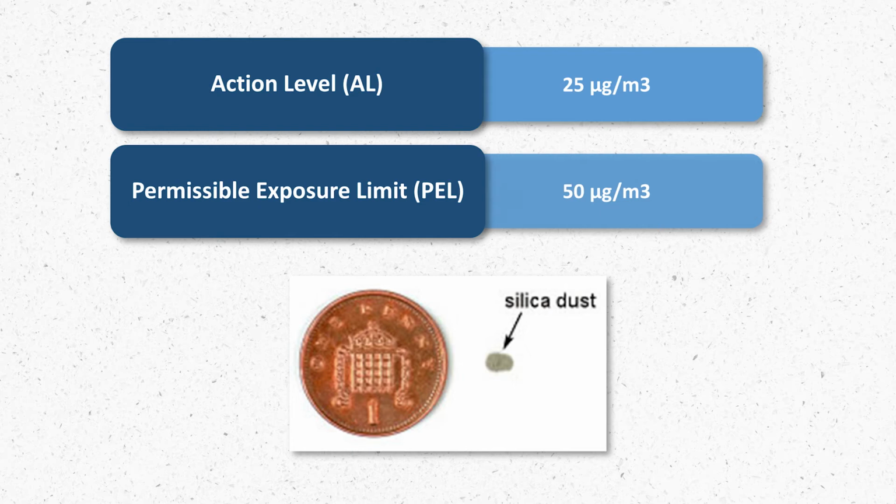This is the limit that is considered the highest level that employees should ever be exposed to during a full shift. For silica, this limit is 50 micrograms per cubic meter. To give you an example of what amount of silica dust we are talking about, take a look at this penny and then look at the small amount of silica dust next to the penny. This pile of silica dust represents the levels we are talking about, which is a very small amount.